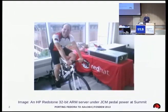The point I was trying to make there is ARM technology interests me in particular and my employer because of a number of different aspects, but in the emerging server space, there's a real growth in hyperscale computing, low energy computing, or any energy efficient computing, and many other features where ARM just happens to fit in really well.